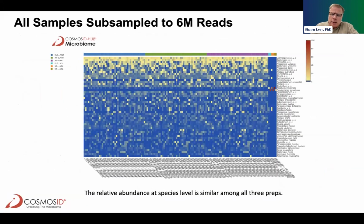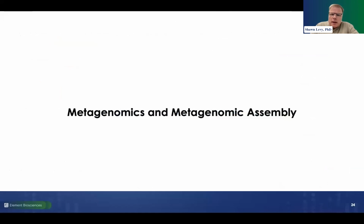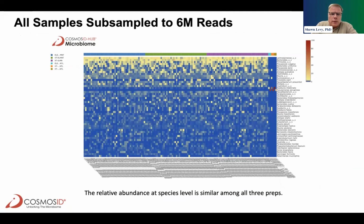And the last couple of slides are on some metagenomics and metagenomic assembly data that we recently performed with some partners at Cosmos ID. So we looked at a metagenomic experiment. These were human stool samples that were shotgun sequenced, and we asked how alpha and beta diversity and relative species abundance look in one analysis, and then in a separate analysis, how creating metagenomic assemblies, or MAGs, looks in a comparative process.